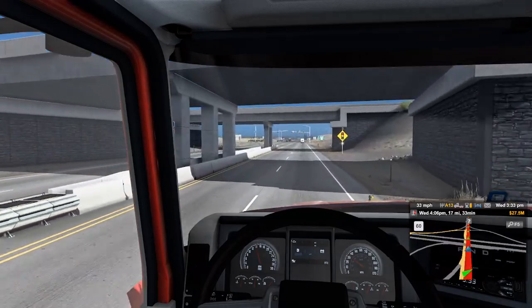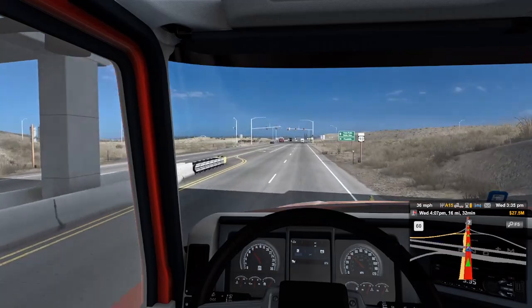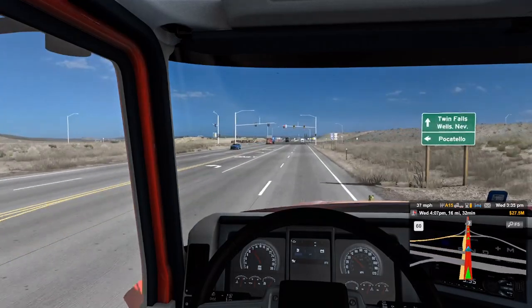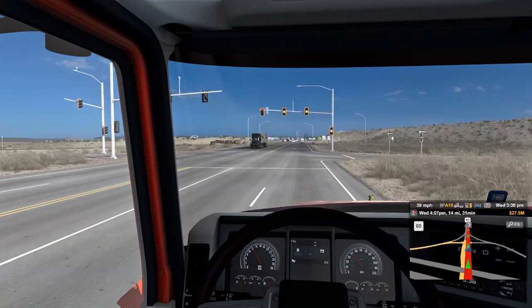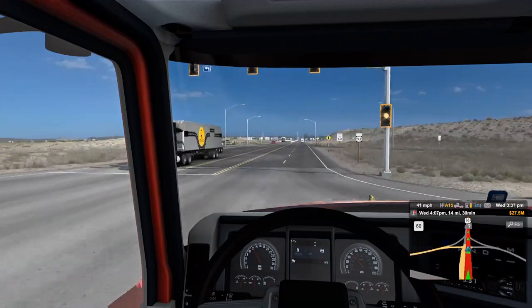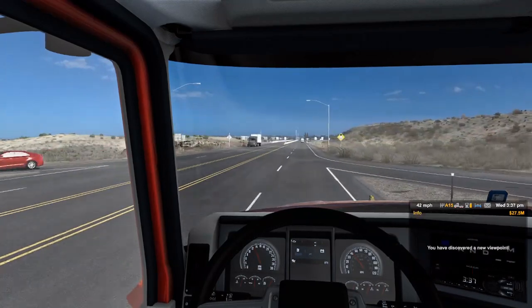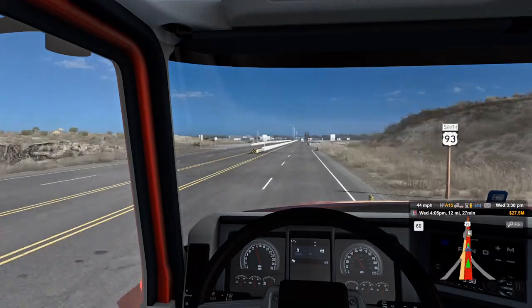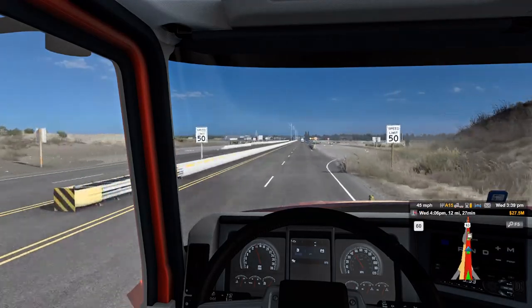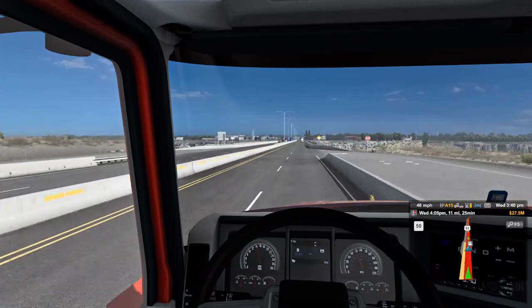One of them, instead of the lighting looking natural on the taillights for braking and turn signals, looked like just a big massive ball of lights around it instead of looking natural inside the taillight itself. So that was kind of disappointing.